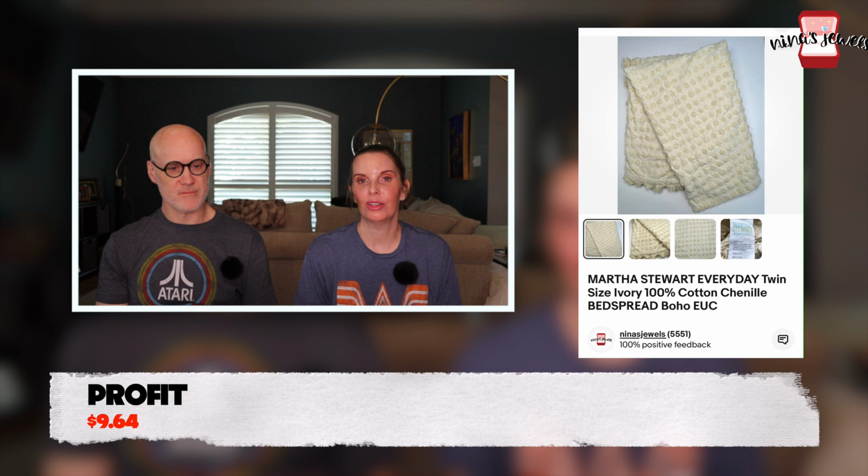Next up was a Martha Stewart Everyday Twin Size Chenille Bedspread. Got this at a garage sale for $3. There was a lot of interest on this, and it ultimately sold for $28 even. I think chenille bedspreads just sell well.